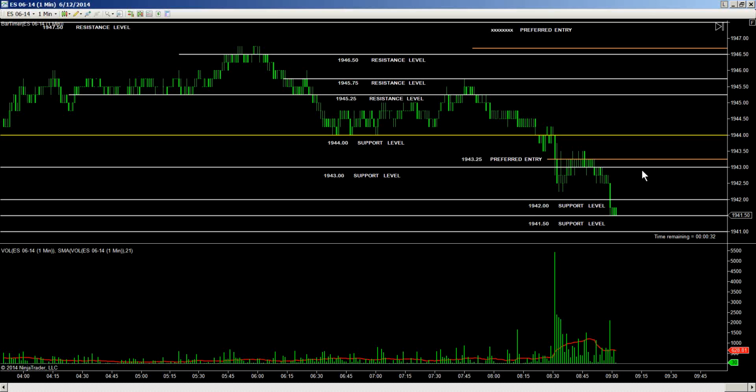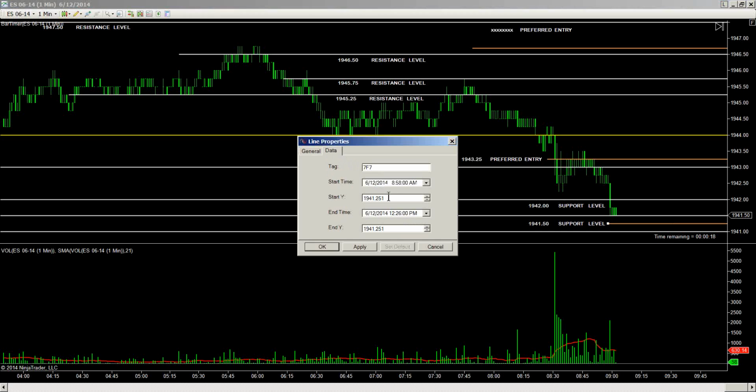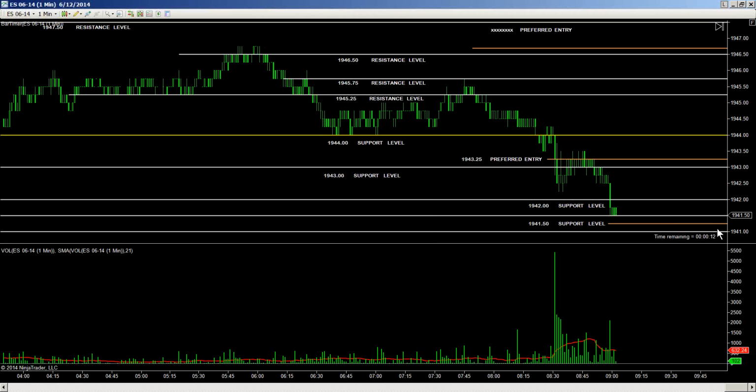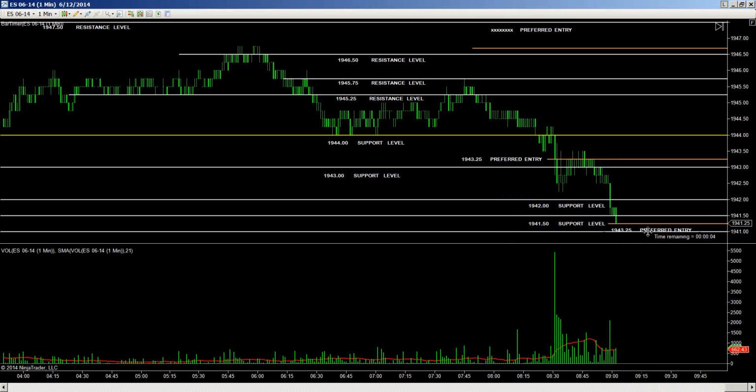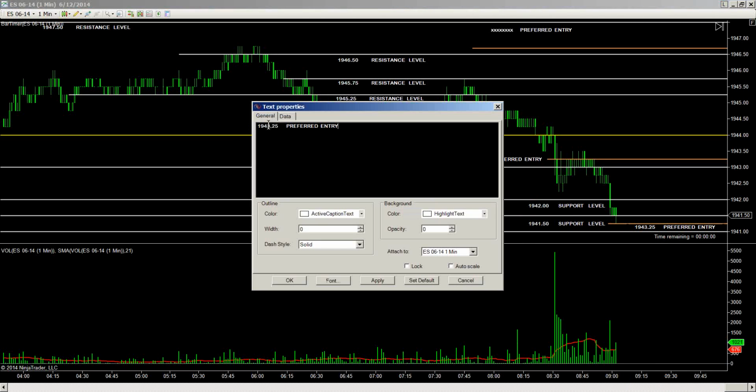Traders, if you're considering extended hold time, or those of you that have just gotten out, if you get another leg to the downside, you're talking about getting in at 41.25 again. I prefer to see that come across the table with increased volume. That's going to be 1941.25 on a preferred entry. And there you have it. On a test. Traders, that is 41.25. New preferred entry readjusted.